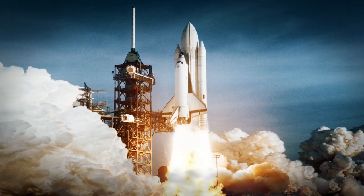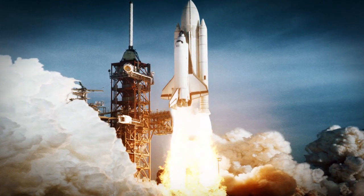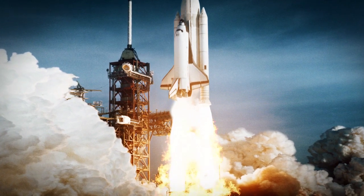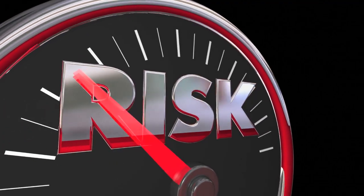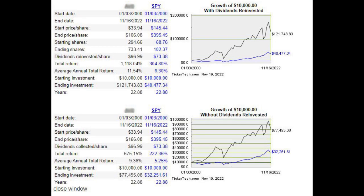What if there was a way to supercharge your Roth IRA account and significantly outperform the broad S&P 500 without taking on any additional risk to your portfolio? With the stock pick I'll be talking about today, a simple $10,000 investment in the year 2000 would have grown to nearly $122,000, while during the same time frame the broad S&P 500 would only have grown to $40,000.